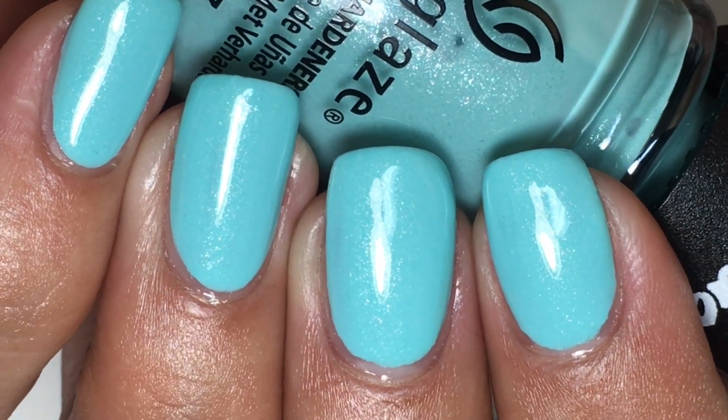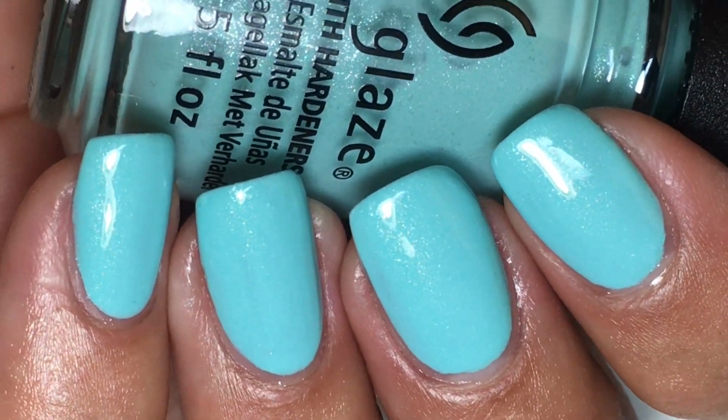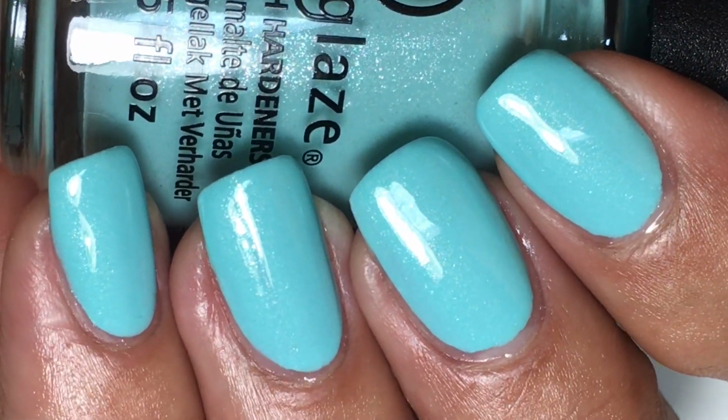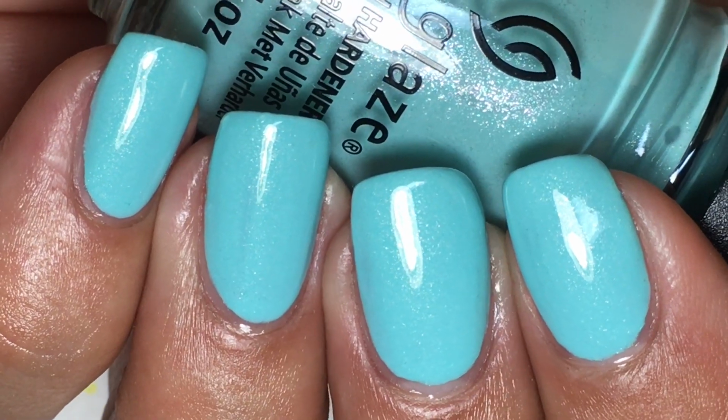This beauty had an amazing formula. It was almost opaque on the first coat, but I did 2 coats here just to even everything out. The shimmer is beautiful. You can see it in the bottle. It's very, very subtle, so it's not gonna stand out on your nail, but it is so gorgeous. I really love this one.